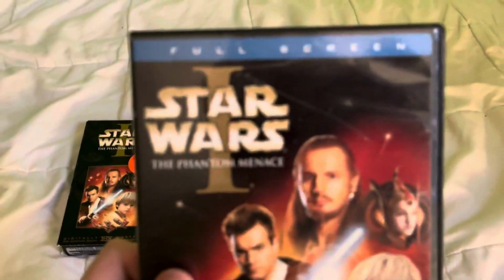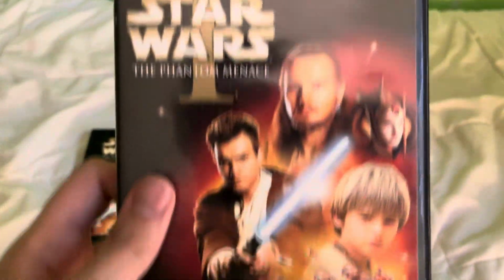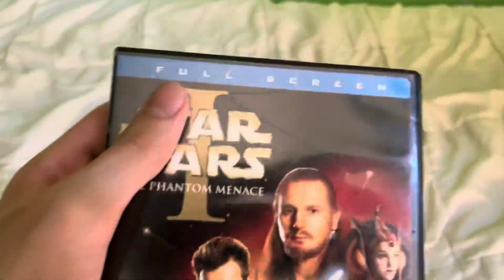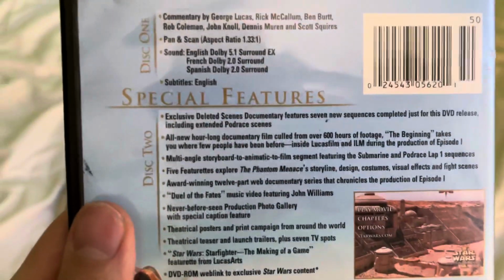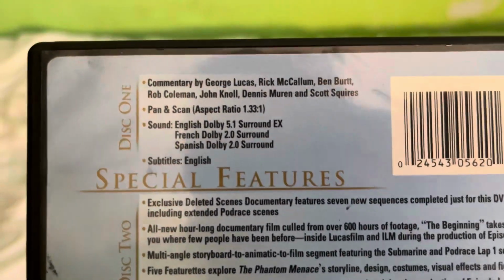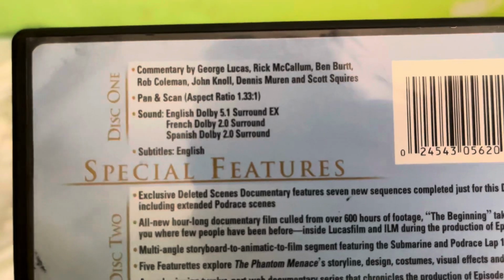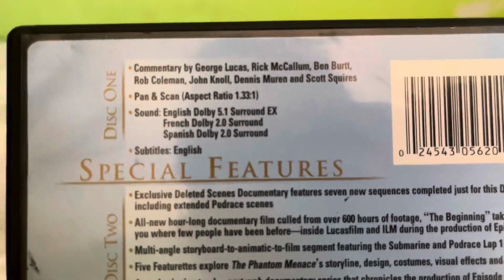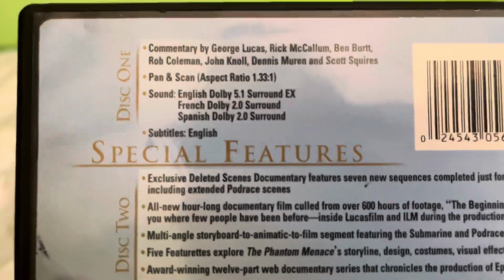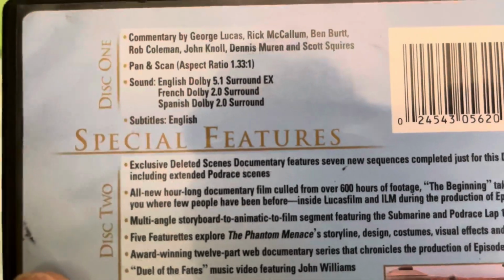Now we're going to go on to the DVD, which, just like the original Star Wars films and also the prequels, I've had since back in the day. It's full screen, THX. You got the side and the back. This has a lot of bonus features on here. Disc one has the commentary by George Lucas, Rick McCallum, Ben Burtt, Rob Coleman, John Knoll, Dennis Muren, and Scott Squires. The pan and scan aspect ratio, as well as the sound and subtitles.